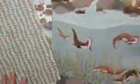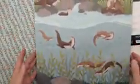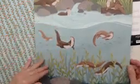And then here's another one with fish. So the green with the fish. So if you're not really into the otter thing, you can flip the paper over and do something different. Now this would be a cute scrapbooking page, obviously, right? So you'd be able to put some pictures in here as well.